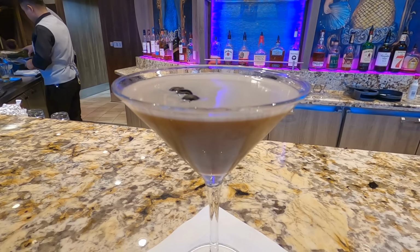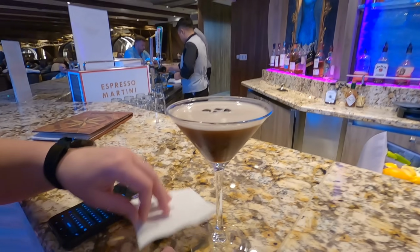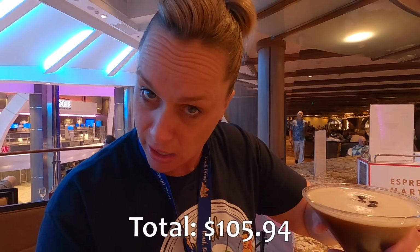For today. And our next stop is at the Schooner Bar, and we have a couple espresso martinis. So we need something to pick us up, and so these ones are going to do just that. They're both coming in at $14, which puts us at a total of $105.94. Drink three. Cheers, my love.